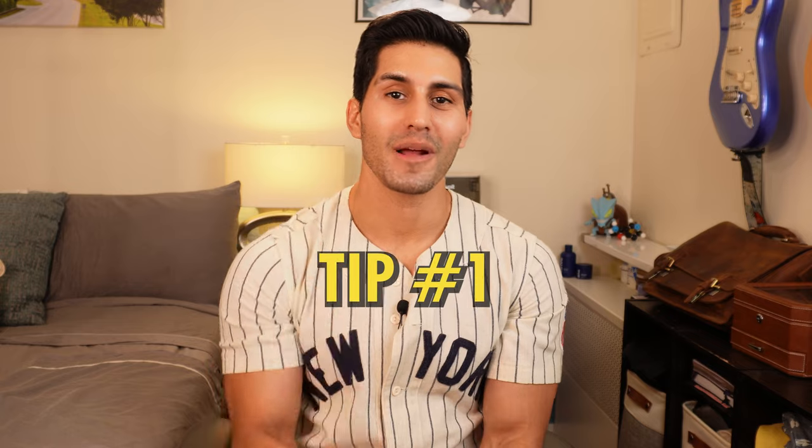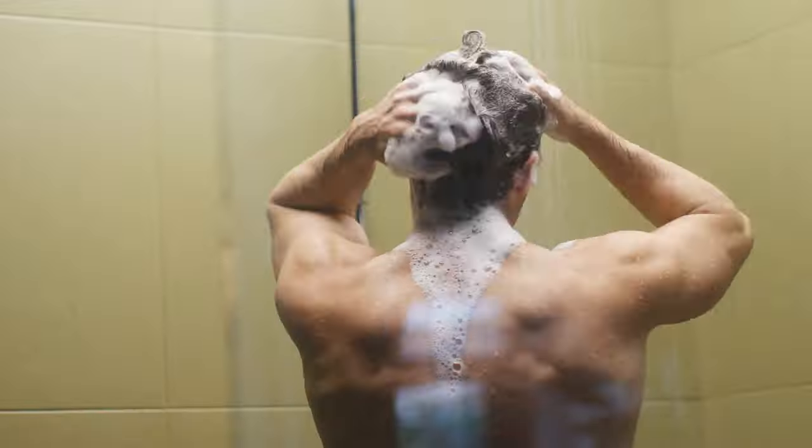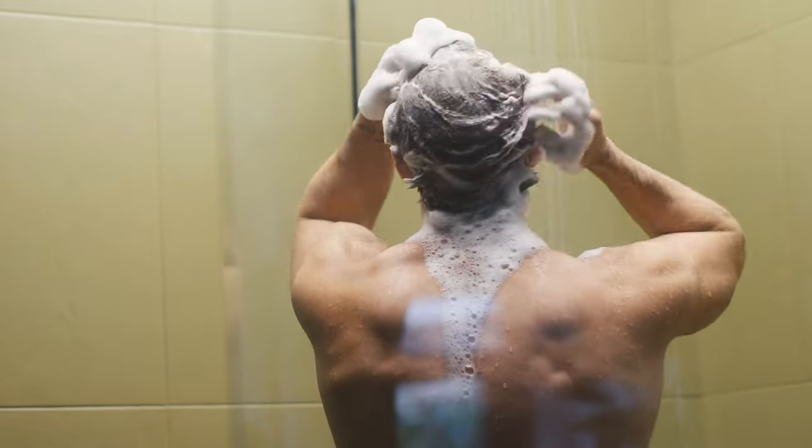All right, so tip number one. I'm sure that if you have this issue, you've definitely noticed that the longer your hair is, the less that it stands straight out, because gravity's having more effect on it, your hair is weighing more. And so when you are shampooing your hair, you're taking some oils out of your hair, this tends to be more exaggerated. And so definitely please continue to shampoo your hair and use conditioner.